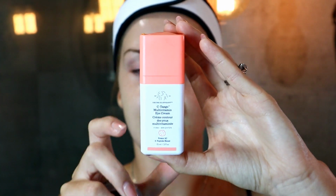So the eye cream that I absolutely love, and this is a brand that I've really been getting into, even though I haven't shown you guys a lot of it today, I have been really trialing a lot of their products. This is the C Tango multivitamin eye cream from Drunk Elephant. Their products are amazing. They're available from Mecca, and it's such a lovely range. I kind of see it as a really clean, simplistic brand. So that's my general skincare for the day or nighttime, just with those slight little changes that I showed you guys.